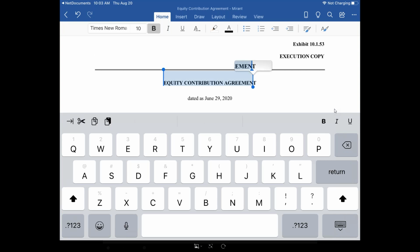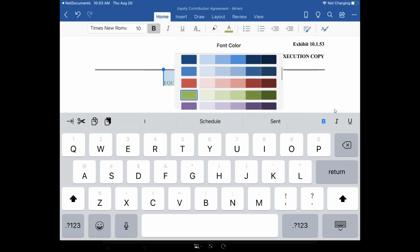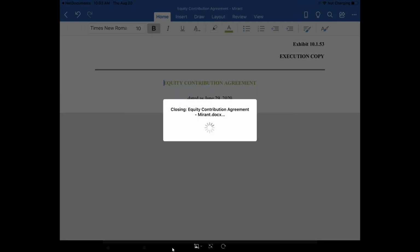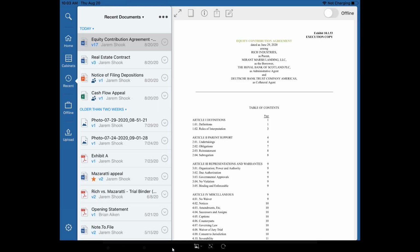And then we'll jump back over into that preview and you can see how this automatically just saves back into the system very seamlessly. So I don't have to hit save or anything. I just back out of that into my app. Perfect. And then here's our document, back into the cloud in NetDocuments. We've got the font color changed and the date updated, just like I did just a moment ago, and you see how seamless and instant that was.